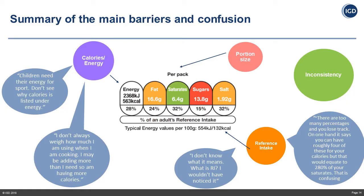So to summarise the main barriers and confusion, the areas included portion size. We actually found that few people were looking out for portion sizes and hardly anyone used portion size information to compare products. Portion size rarely influenced behaviour choices and many did not believe the portion size stated on pack.